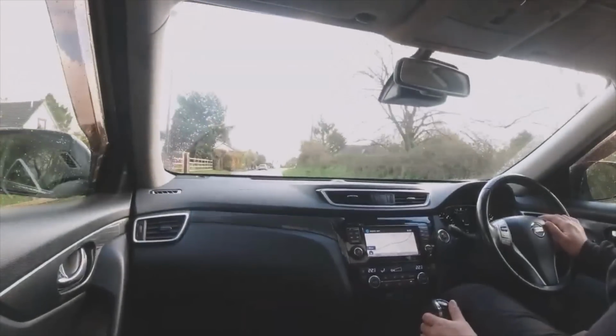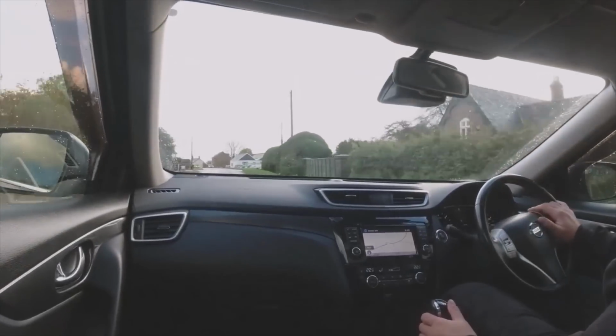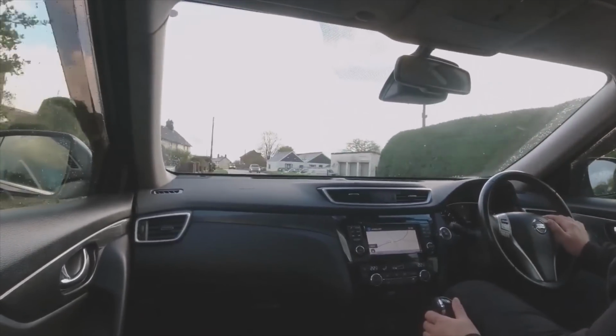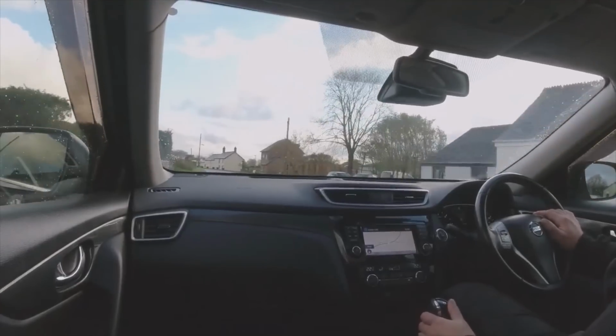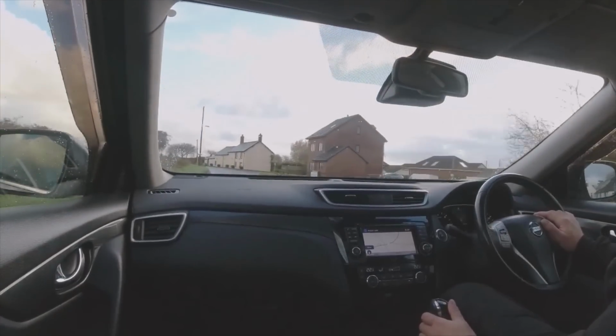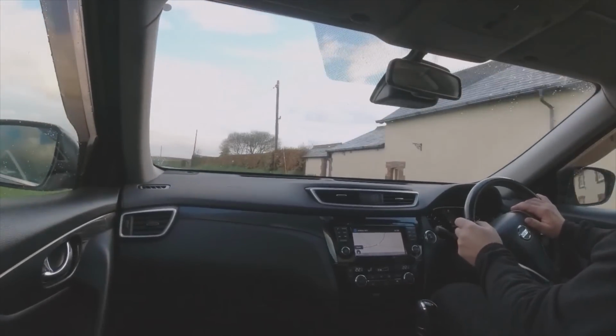I'd probably have a bit more tyre on it personally, although the alloys do look good. But I live in Devon, don't I, so the roads are pretty bad, so I always prefer something with a higher profile on it. But yeah, it would spoil the look of the car a bit, I guess. But everything seems to work, all the features seem to work well.